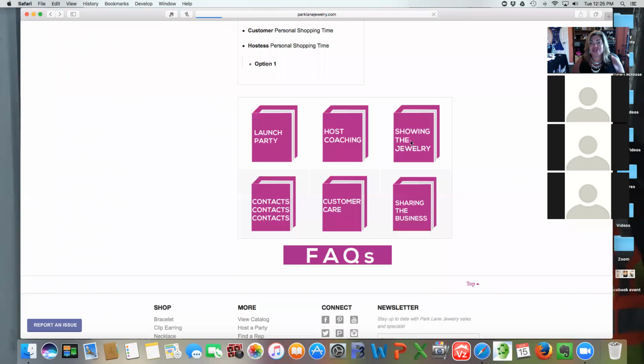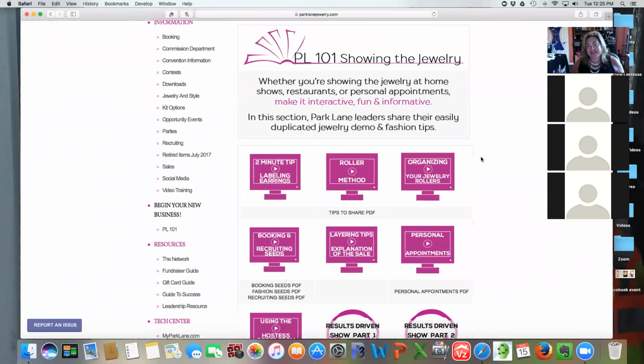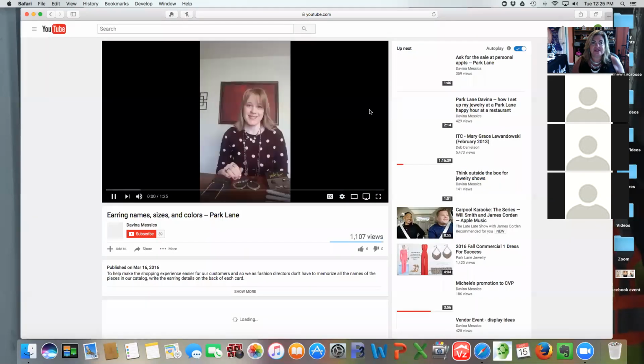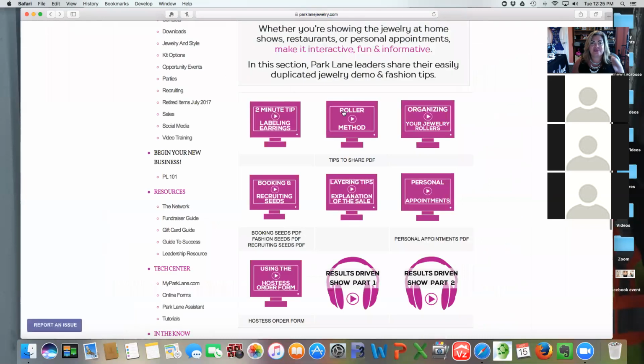Okay, showing the jewelry. That's the most fun part. I know this is the one that everyone gets the most excited about. So you're going to see here a 2-minute video tip from our own Davina Messick on how to label your earring cards, which is a great one. Make the shopping experience easier and a little faster. Which I do as well.